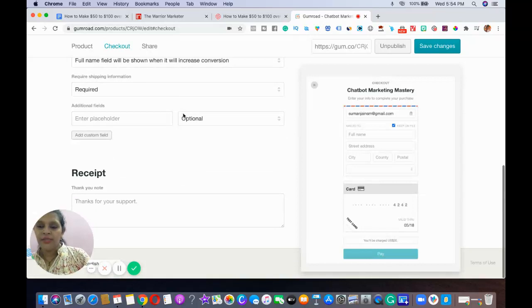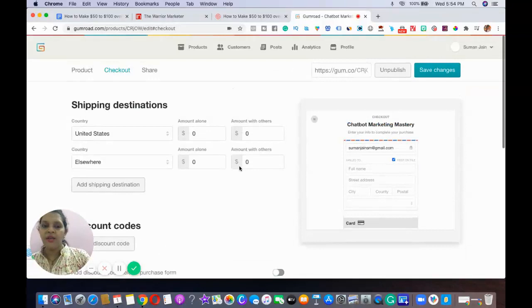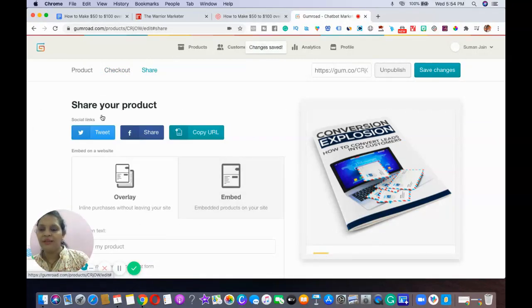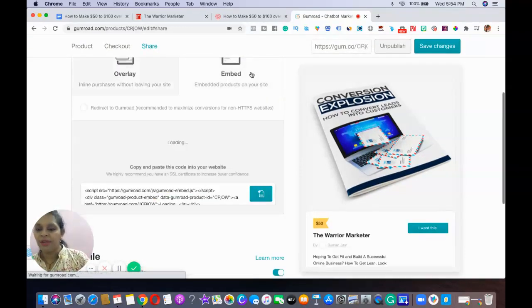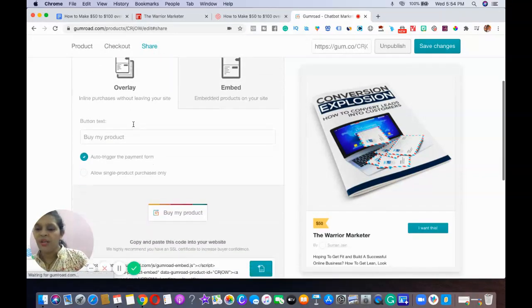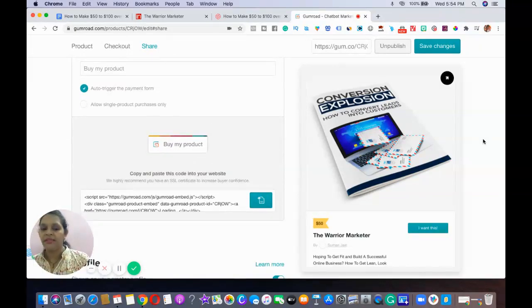You can add all this information, whatever you want to add, so that you see all this done. Once you do it, you just need to click on save changes, and then you need to publish it. Once you publish it, you will get this information where you can share this particular product. Either you can have an overlay, or you can have an embedded list, whatever you want. If you want an overlay, you can give an auto trigger. You can just click on that and buy my product, something like this, right?